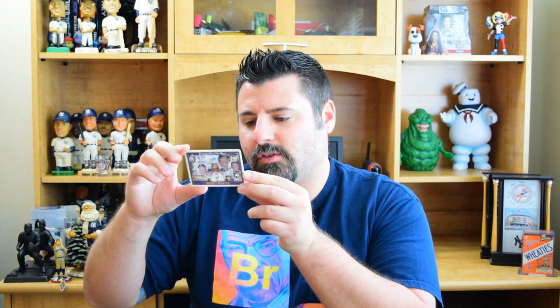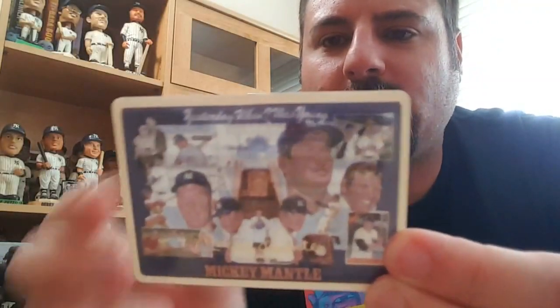We have here, it feels like metal, a Mickey Mantle card. Yesterday when I was young, Mickey Mantle has a signature, Mickey Mantle, card number 2622, a worldwide numbered edition issuance from 1996. Mickey Mantle Sport Impressions. Not sure. It's pretty cool. It's like metal.